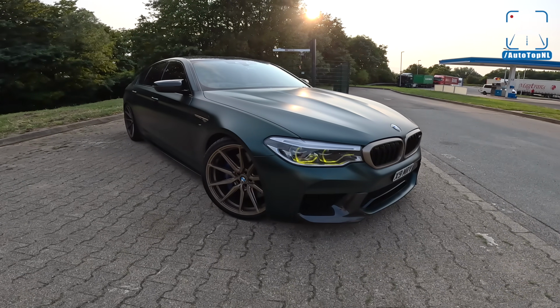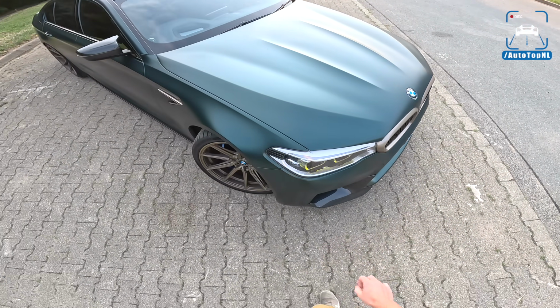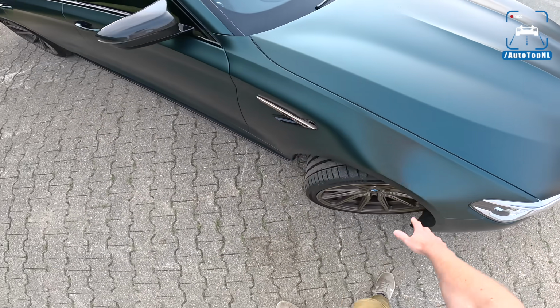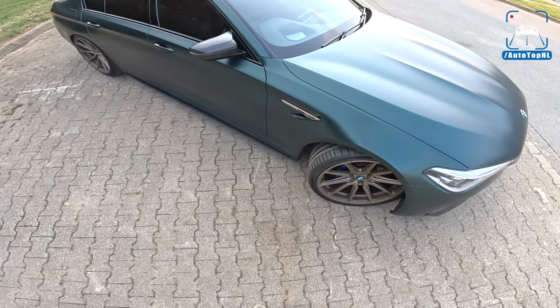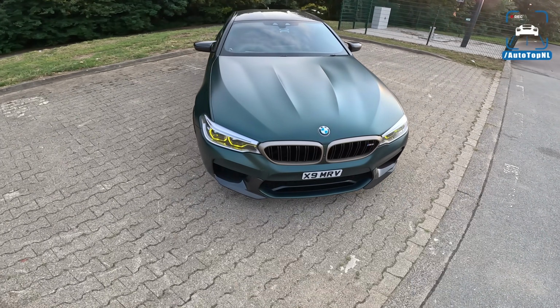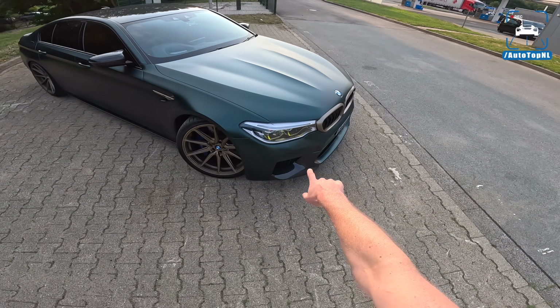Now, one little disclaimer: this is not an M5 CS. It has the gold accents and it has the matte green wrap on it. It even has a badge here, but Steve promised me that it is going to be taken off. But man, it looks cool. It's such a handsome car still after all these years. Absolutely love it. Love the yellow DRLs as well.